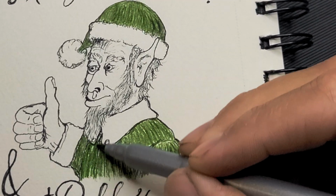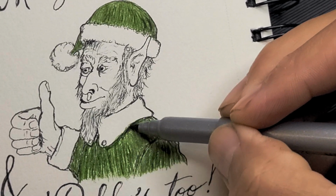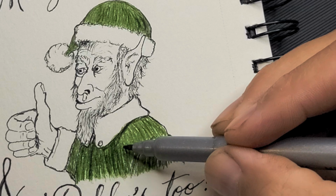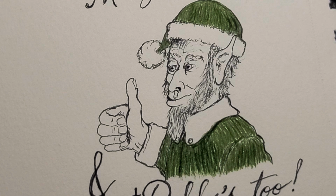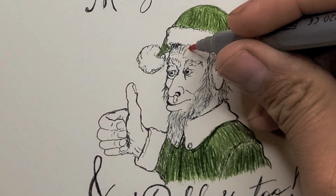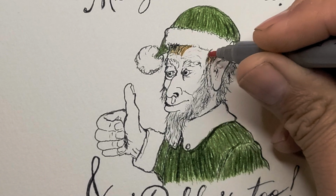All right. We've added some green streaks. Darken some of this out a little bit. Next, we shall add a bit of color for the hair. Of course we will.